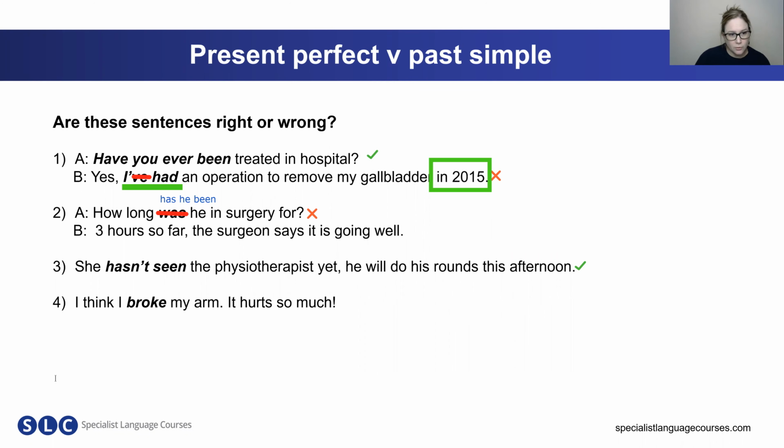Let's take a look at number 4. I think I broke my arm. It hurt so much. Now, yes, the action happened in the past, but it's got present results. You're saying it hurts so much now. So when you've got a recent past action with results in the present, we tend to use present perfect. So it's not I broke my arm, it should be I think I have, or I've broken my arm.